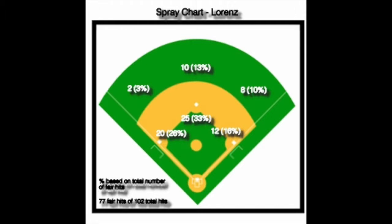The majority of Lorenz's hits ended up in the infield as well. However, more power shots were made and ended up in the outfield. Most hits still ended in the infield, specifically in the center or to the left, which signifies a more delayed contact. Lorenz made 77 fair hits of 102 total hits.